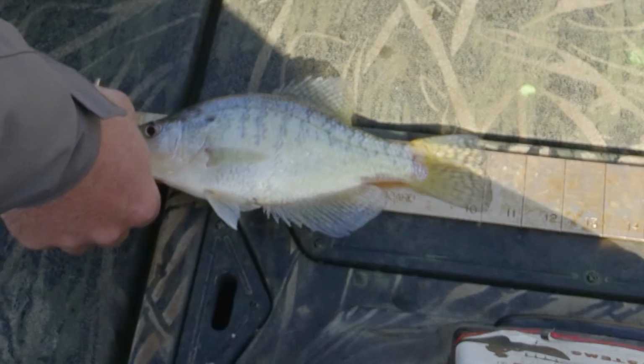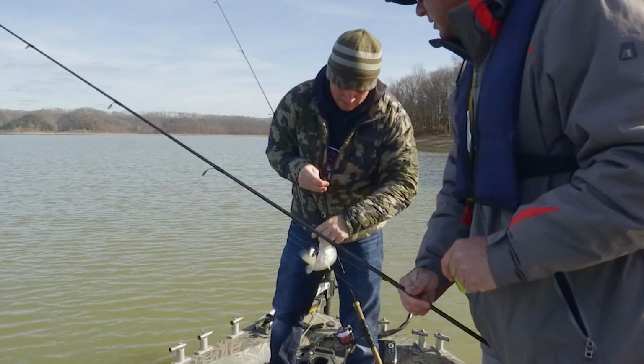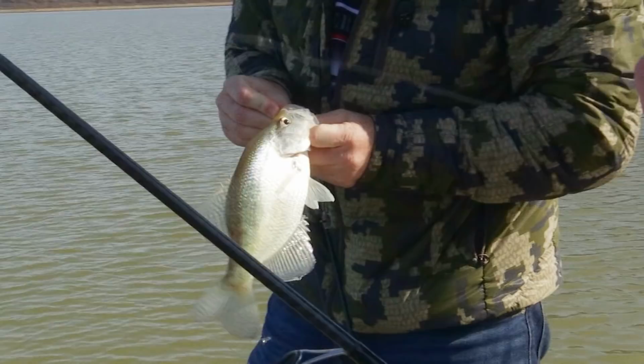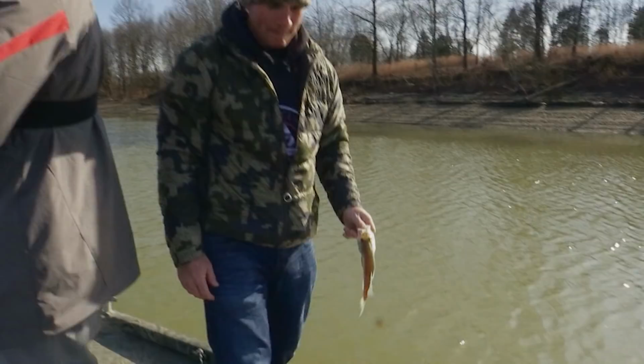A little over 10 inches. A little over 10, 10 and a quarter. There now, that's a good fish. Oh wow, that is the best one of the day right there. He'll go 11, maybe 11 and a quarter. Pretty fish. That fish hit really aggressive. Don't take many of that size to make a sandwich or a fish taco, does it?